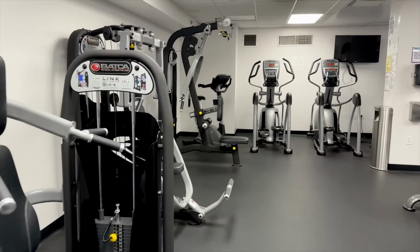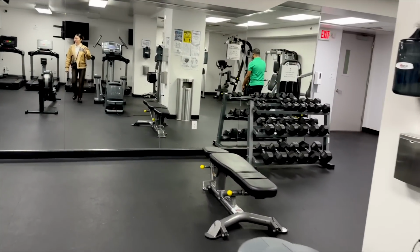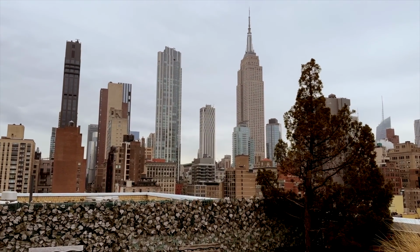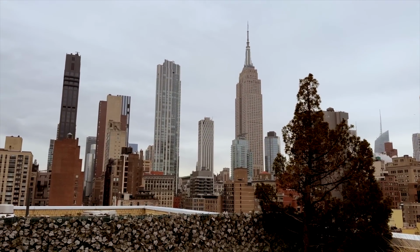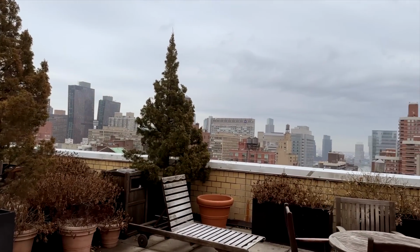This is an elevator building with a doorman, and it also had a laundry room, which was a must for us. There's also a gym that has your basic machine and some weights, so we can get a quick workout in. And my favorite part about the building was the rooftop deck. It has a full view of Midtown and the surrounding skyscrapers. There's benches and tables that we can use, and it'll be perfect for the warmer months.